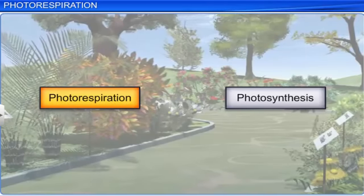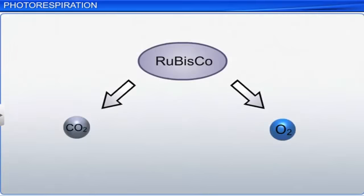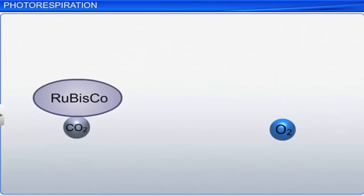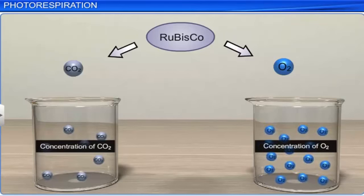Photorespiration is a process that lowers the efficiency of photosynthesis in plants. In this process, ribulose bisphosphate, or RUBP, reacts with oxygen to release carbon dioxide. This happens during the Calvin cycle due to the catalytic activity of RUBP oxygenase. Interestingly, though Rubisco shows greater affinity towards carbon dioxide than oxygen, it can bind with both molecules. However, this binding is determined by the relative concentration of these gases at the enzyme site of the plant cells.